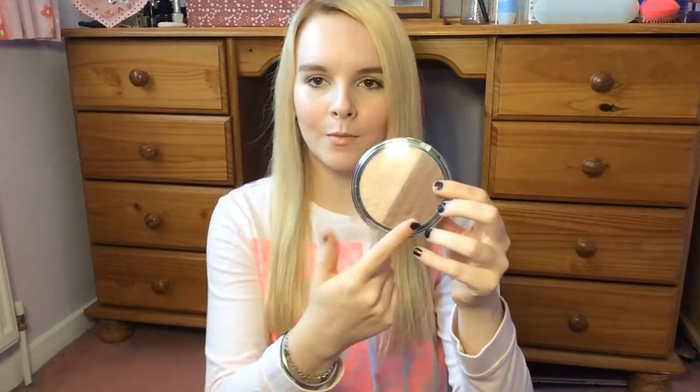Next I've got the Revolution Duo Face Sculpt, and you've got a highlighter and the bronzer in here. I don't use this highlighter anymore since I've now got a highlight palette, but I do use the bronzer in this because it's such a nice bronzer. Next I've got the MUA Undress Your Skin highlighter, which I really like. It's so affordable as well, and it's one of my favourite highlighters.